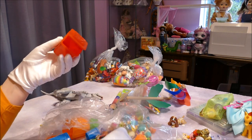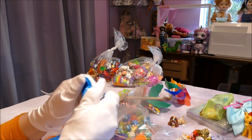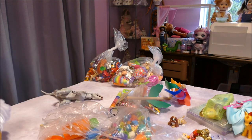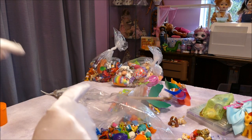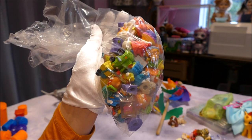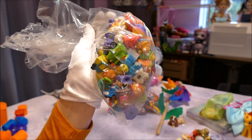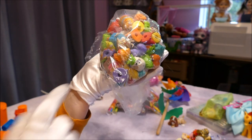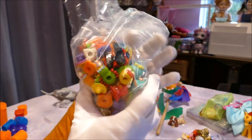Whole heap of trash packs. I'm not going to keep these at all because I have a million of these from previous ones already. So let's get rid of all these. I'm just going to get all the trash packs out and then we'll have a look. I'll have a count of them too. Okay, I've just counted them. There's 68 in there. Now, like I said, generally for five dollars, I'd pay around a dollar. So I am actually quite happy with this haul for five dollars.